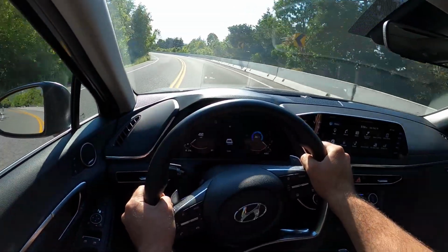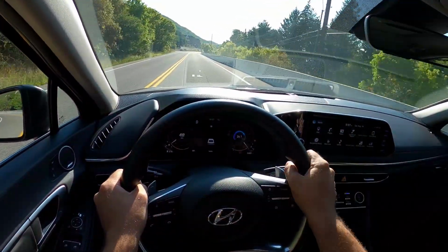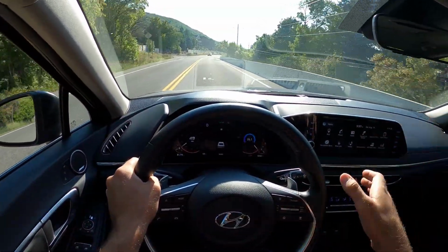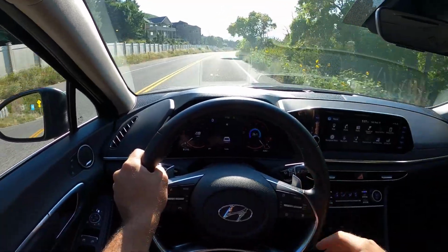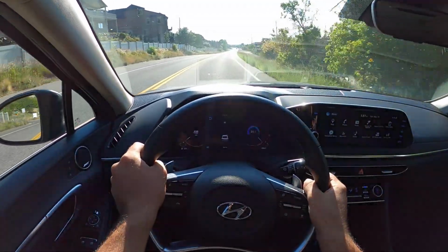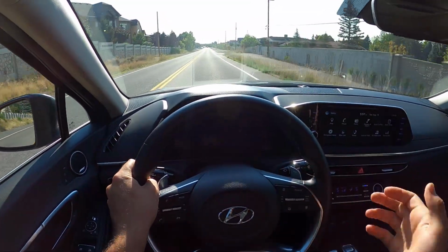Now, aside from that, seats are really comfortable, and with all the safety tech and everything, this is a great road trip vehicle because you just turn on the steering assistance, you turn on the adaptive cruise control, and it pretty much drives for you. And then if you're on something like this, which is a little bit more of a twisty road, then you can actually have some fun with the car because it's relatively quick.